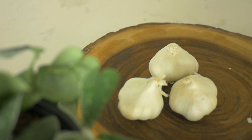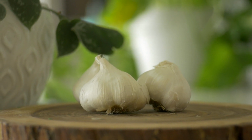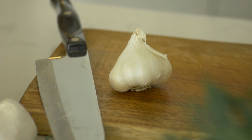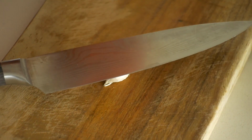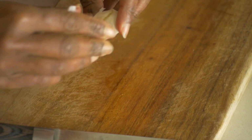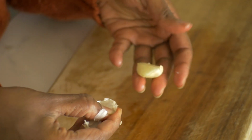Most of us use garlic in our cooking, and I have found the easiest and the least messy way to work with garlic is to place it under a knife and press down using the palm of your hand until you hear or feel a crack. And then you can easily remove the skin and hooray, you have your garlic peeled.